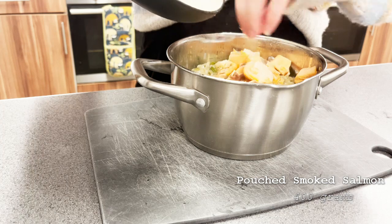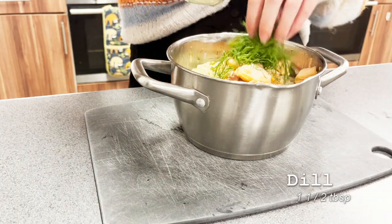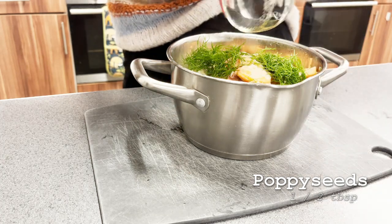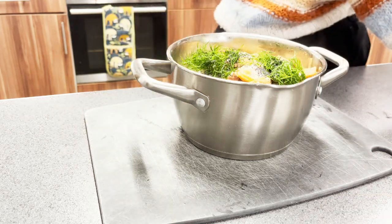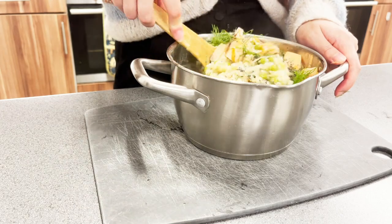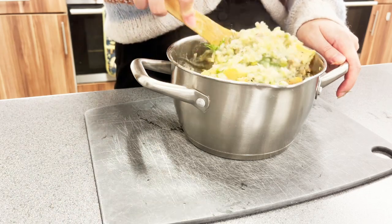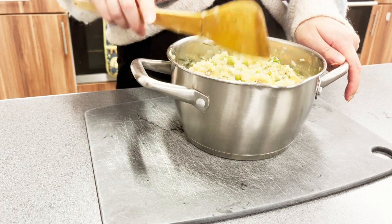You don't have to use salmon, you can use herring or eel if you'd rather. About 1.5 tablespoons of dill. And a half tablespoon of poppy seeds. You can also add celery seeds if you wish. These were common seasonings used by the Anglo-Scandinavians. Give it a good mix. And then your Anglo-Scandinavian meal is completed.